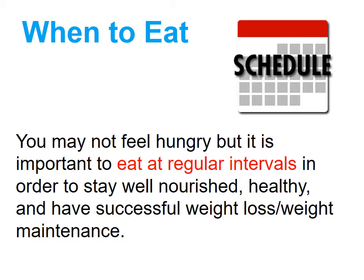When to eat. You may not feel hungry, but it is important to eat at regular intervals. You need to plan a breakfast, a lunch, and a dinner.